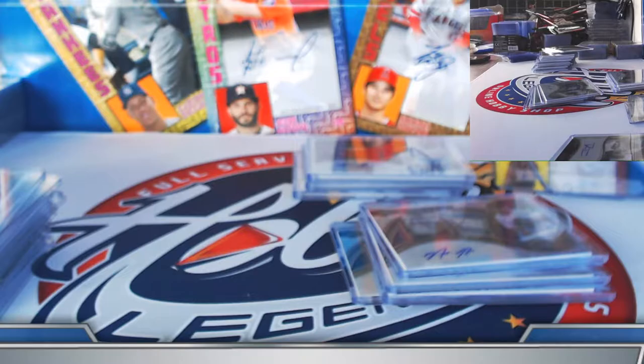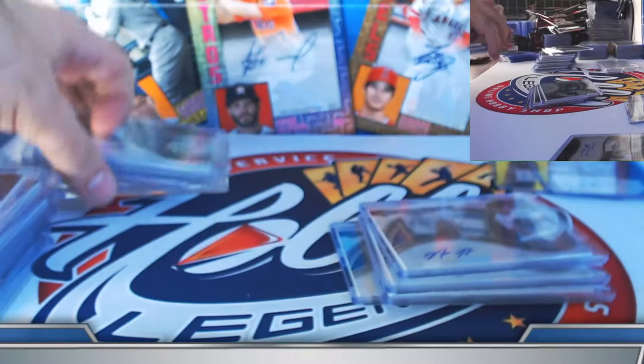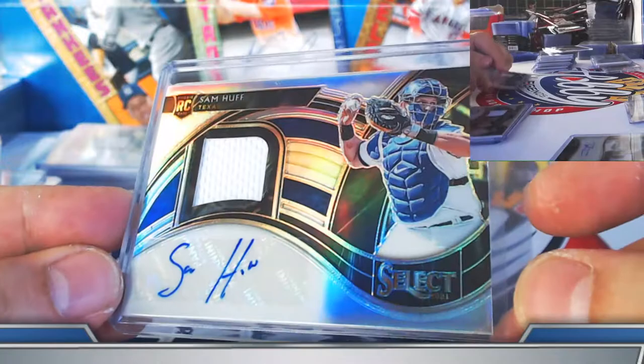3 tricolors to 99. Alec Bohm. Shirt and Apostle. And Louis, Mr. Patino. 3-4 on the silvers to 199. Neidert, either way. Dalton Jeffries. Isak Paredes. And Sam Huff.